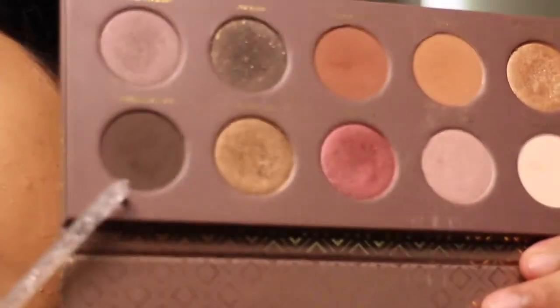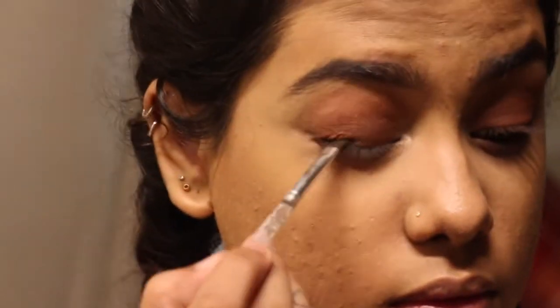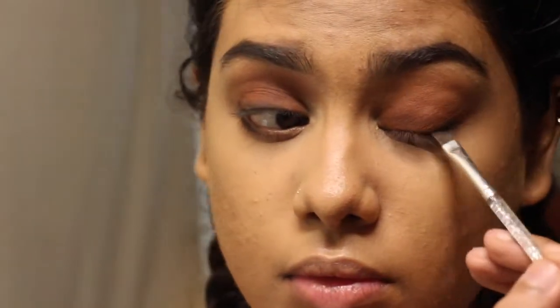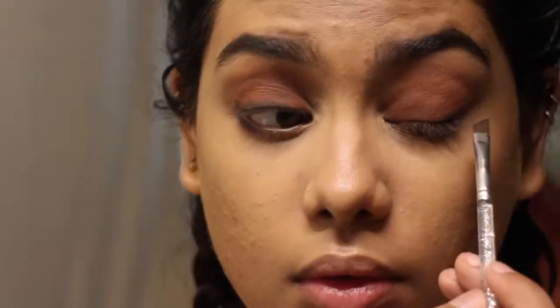Lower lash line, pretty much the same thing. Freshly Toasted, followed by Substitute for Love to blend it out. And then I'm using the color Beanza White, which is a bit ironic because it's a dark matte brown, but yeah. All the colors I've used so far are mattes. I'm not using any shimmer in this eyeshadow look because I want it to be grungy, messy, slightly lived in, slept in kind of eyeshadow.